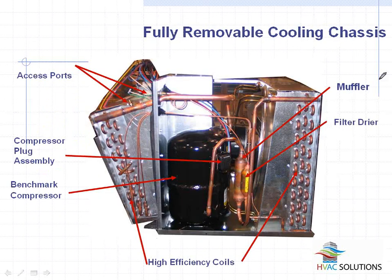This is a section, a cross section of it. You can see that here the access ports are right here. Some of the manufacturers have an access port, a service port back here. Some of them had just one up here, maybe the high side up here, the low side back here. So it's very difficult to work with some of those.